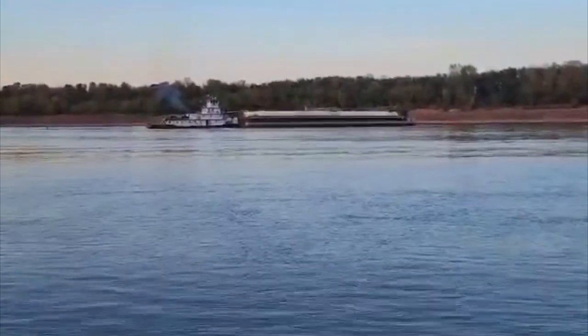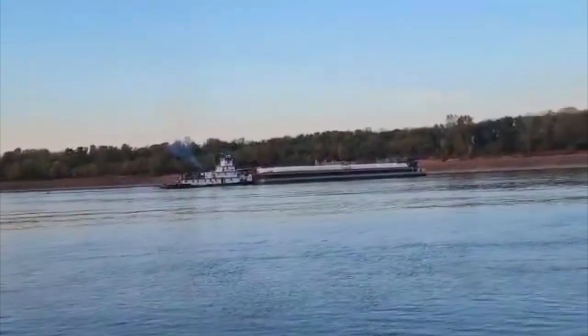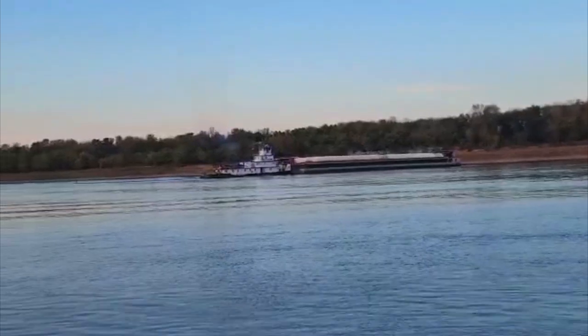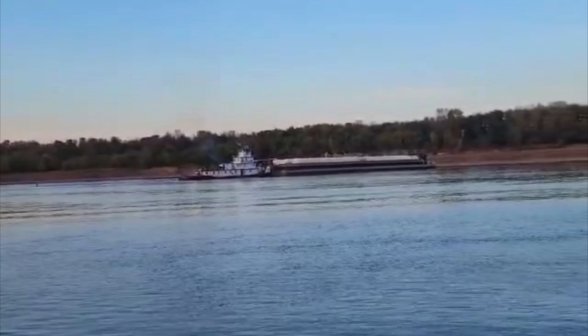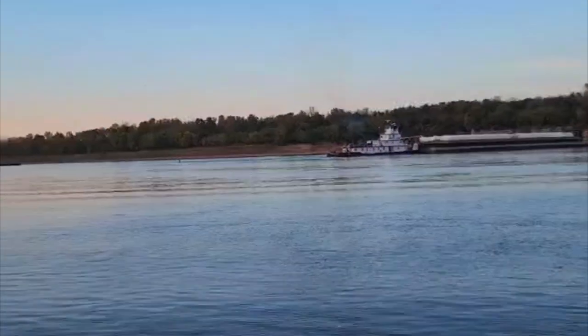This one is turning around. If anybody knows why these barges are coming downstream, but then they're turning around to head upstream, leave us a comment. This is the third one that's done this.